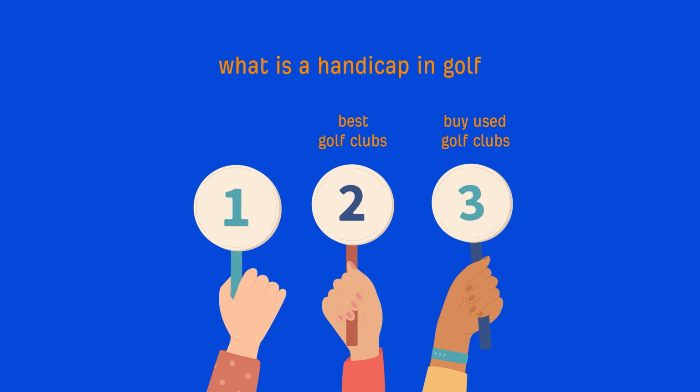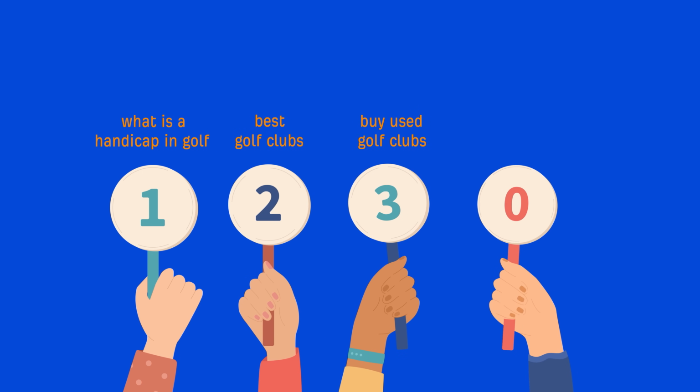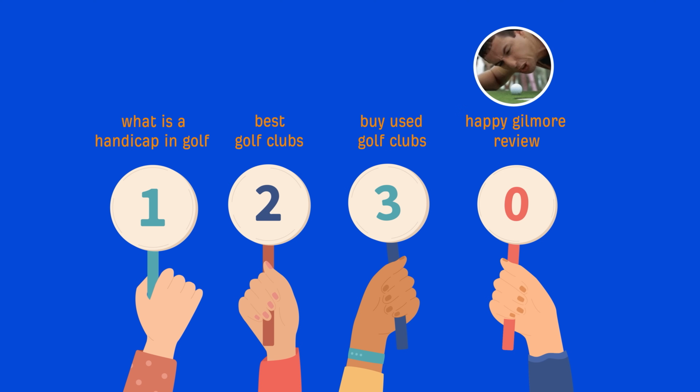So I'd give this a business value of 1. So these would hold the lowest priority. And anything that has a score of 0 is probably worth ignoring because it's not going to impact your bottom line. So something like Happy Gilmore review would have a business value of 0 because it has nothing to do with your business other than the fact that it's a fantastic movie about golf.